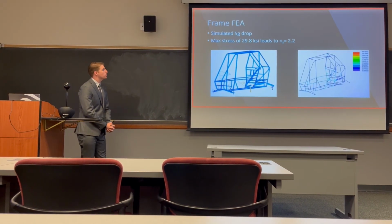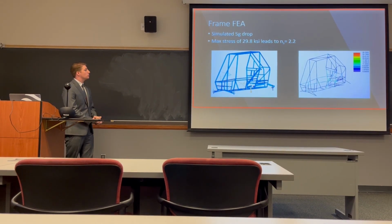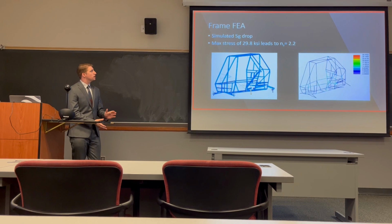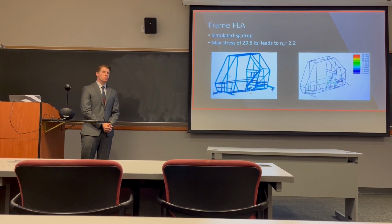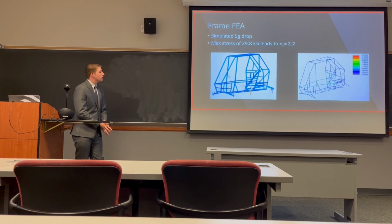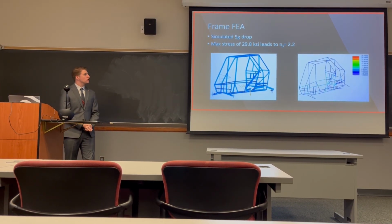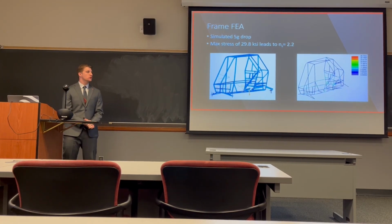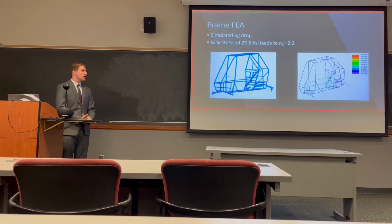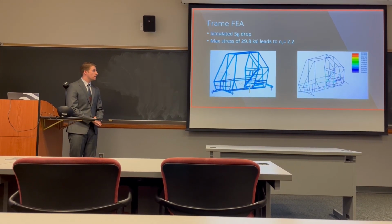Additionally, an FEA was run on the frame chassis. For this particular FEA, we simulated a 5G drop, which is comparable to what a car would experience if it goes off a large jump. The results of this were a max stress of 29.8 KSI, which results in a factor of safety of 2.2, which leads us to believe that this frame is very sufficient going off of any jumps that we throw in its way.